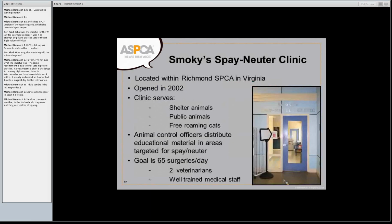And this is a very successful example of a stationary spay neuter clinic within a shelter: Richmond SPCA in Virginia. They opened in 2002, and they do have separate housing areas for the animals. However, they do utilize the same surgical space. Their goal with 2 veterinarians is to do 65 surgeries a day, and they do that. They accomplish that with a very well-trained medical staff.